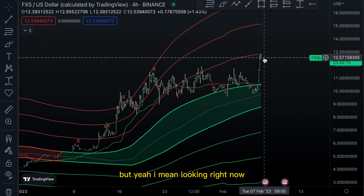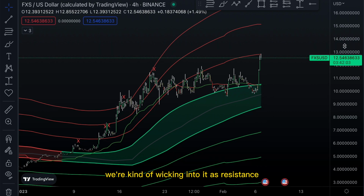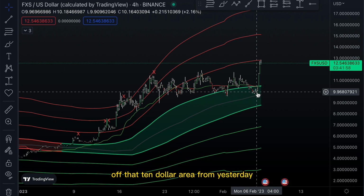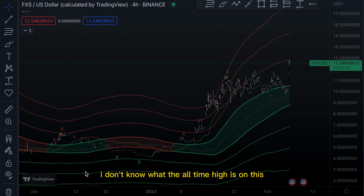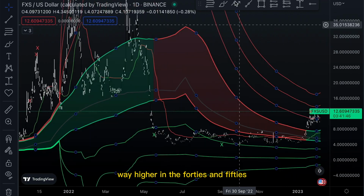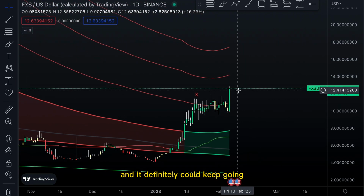But yeah, looking right now, we are at a resistance level. That's based off purely looking at the asteroid belt. This is the first reversion line. We're kind of wicking into it as resistance. It has had a really nice pump off that $10 area from yesterday. So I don't know if I'd be looking for a short, because this possibly could be price discovery. I don't know what the all-time high is on this. Oh, wow. Okay. Way higher, in the 40s and 50s. But it is a very strong daily at the moment, and it definitely could keep going.